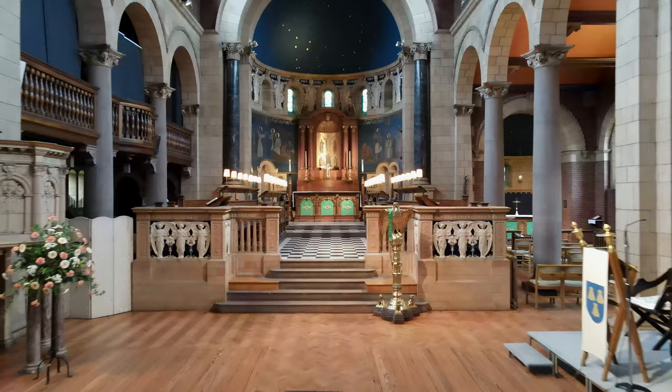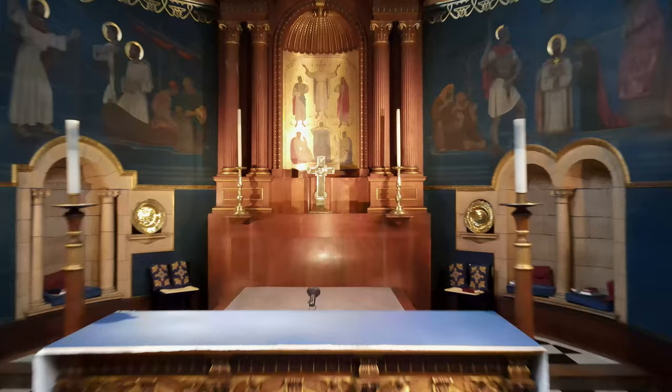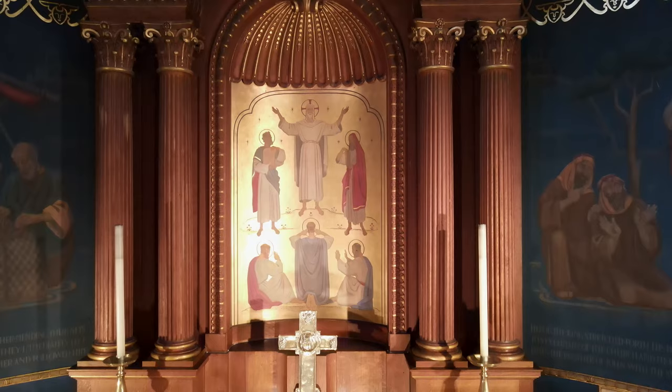As we enter, and see the interior stretching away to the high altar, we can see that this is no ordinary church, but one on which great care and attention has been lavished, particularly by the architect Henry Goddard. He was influenced by a visit to Torcello Cathedral, which is near Venice.